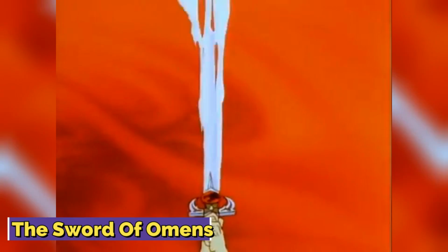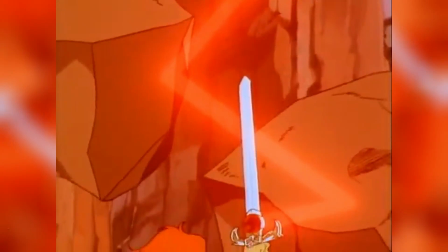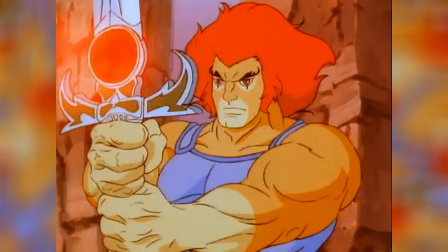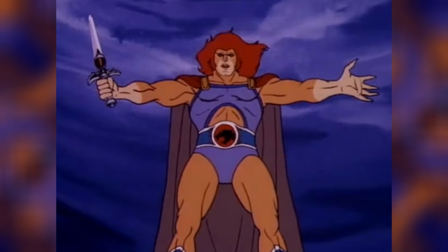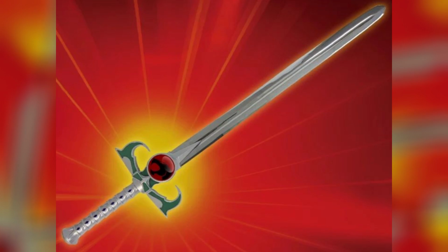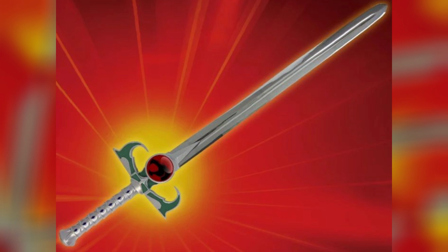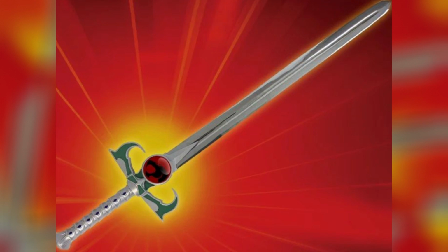The Sword of Omens. To kick off this list, we have the Sword of Omens, the iconic sword that has helped the ThunderCats defeat innumerable adversaries. This sword was nothing short of a marvel in itself, and it typically appeared in the form of a dagger that could be extended or retracted in the face of danger. The Sword of Omens was known to be virtually indestructible, and it could slice through materials such as steel or stone, as if it were slicing through a block of smooth butter.